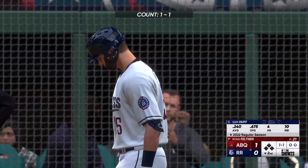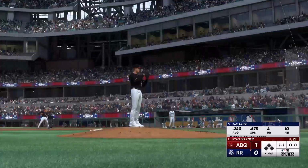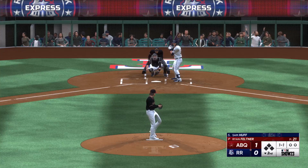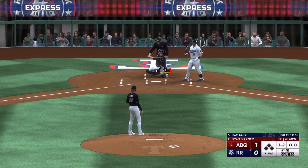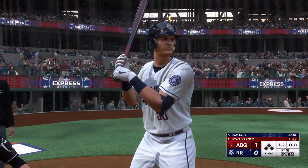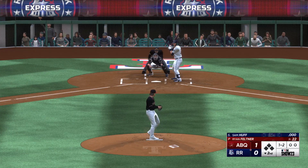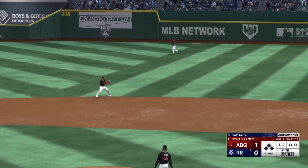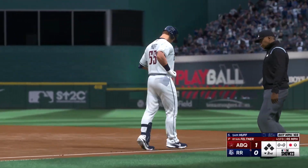And welcome back. Bottom half of inning number 2. Here's the catcher, Sam Huff. Ball to strike. He swings and fouls one off. And the right-hander deals. On the ground. Rogers picks it up, sends it to first. That's one out in the bottom of the second.